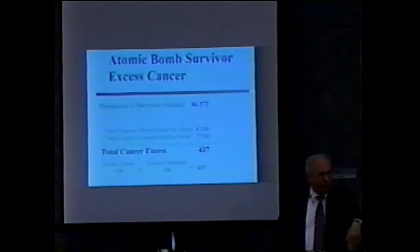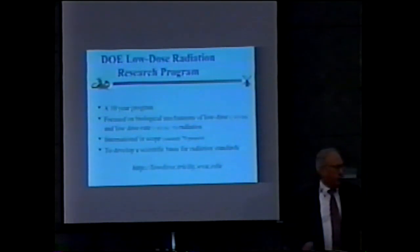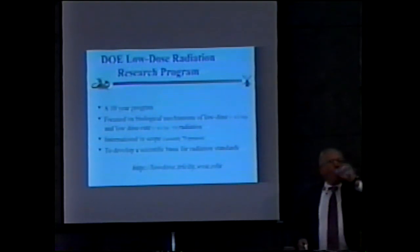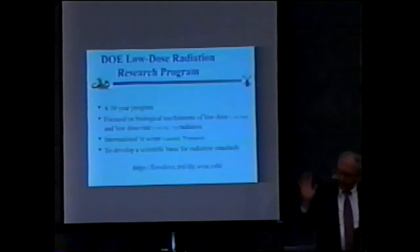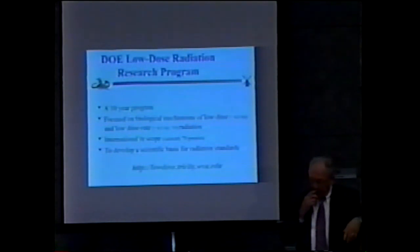Now, what are we going to do about that problem? We really need to know how cancer is caused and how radiation produces cancer, if it does, and how much it produces. We can't just go on drawing lines. We've got to get down and understand it. So we've got a 10-year program to look at low doses and what cancer those produce and the molecular basis of it. This is what I've been having fun with over the last several years.